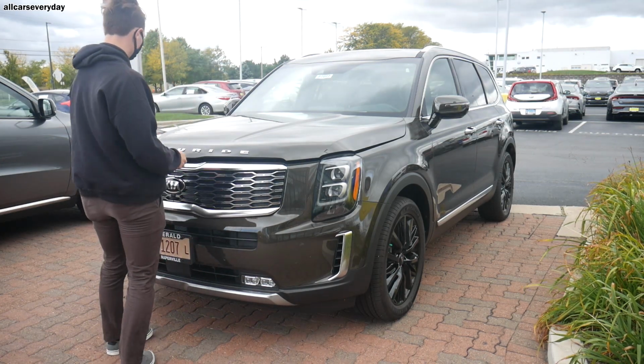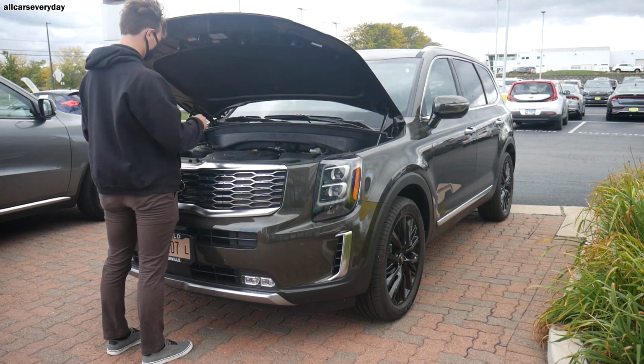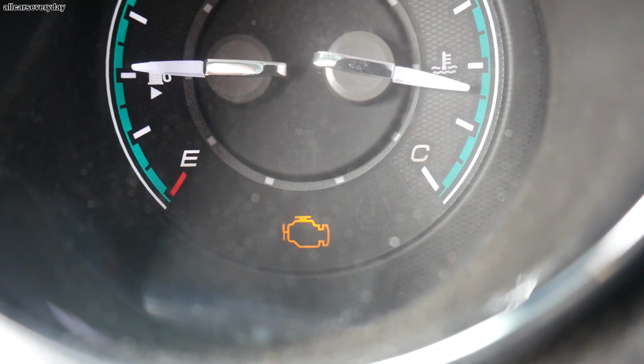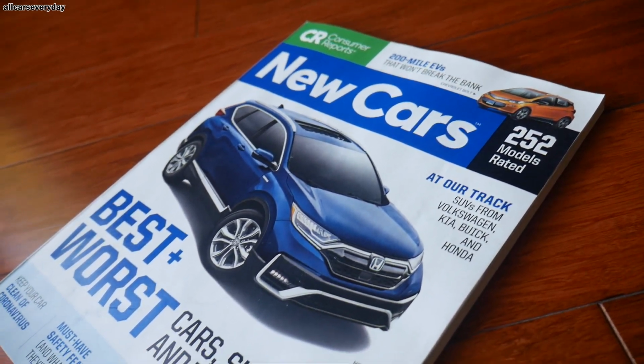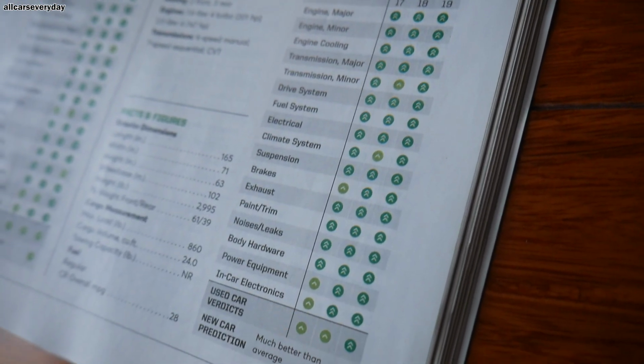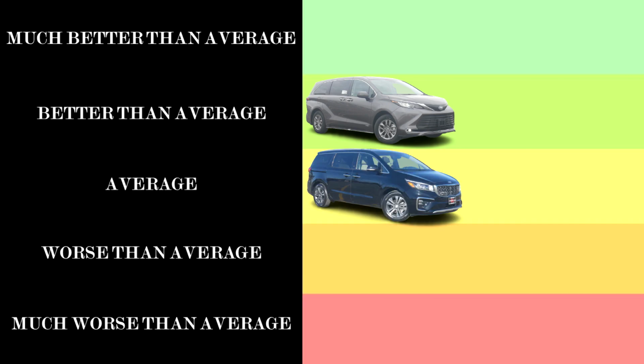In this category, I take a look at the projected reliability of each vehicle as predicted by Consumer Reports. They extensively test every new vehicle for sale and use historical data to try and accurately forecast new car reliability. They rate each vehicle on a scale from much worse than average to much better than average. The Sienna is rated better than average reliability, and the Sedona is rated next best at average.